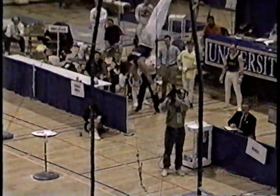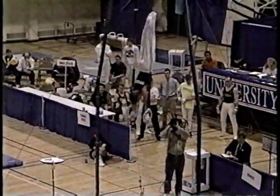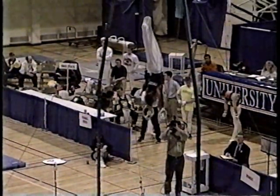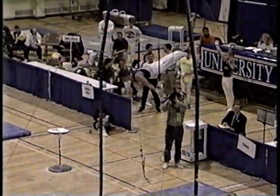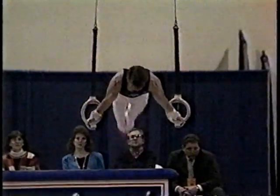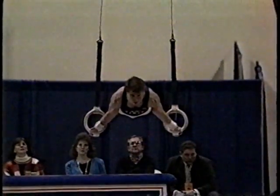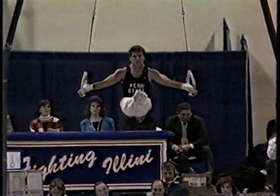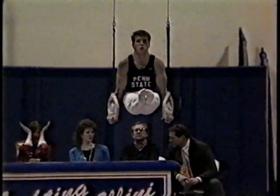And Rich was second last year on rings at the NCAA championships. Back upright to handstand, back giant to handstand. And now here comes the power. Beautiful Maltese. Another Maltese. And again, look how straight his body is. Beautiful position. Kipped across, L cross pull up.